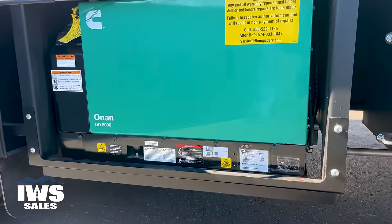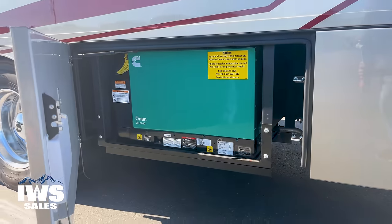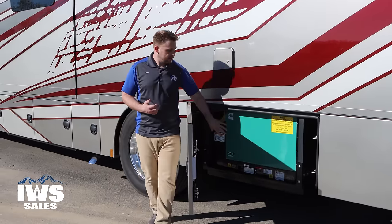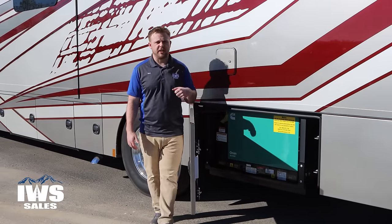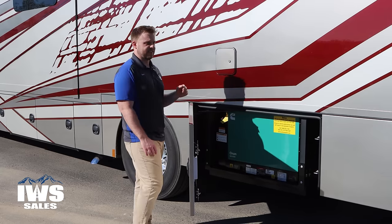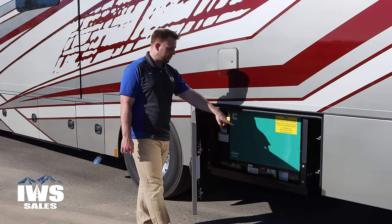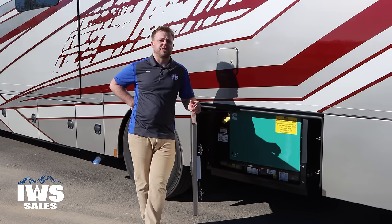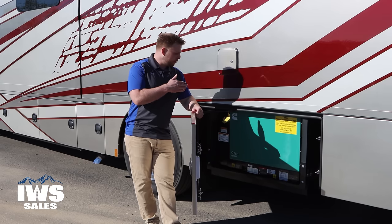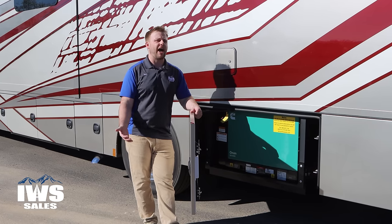This is an 8,000 watt generator. And this thing is probably over-specced for this coach, but we spec these on any 38 foot Renegade, even on our Renegade Classics, the same generator. So it's a really good generator. You'll see that they put this actually in a lot of Kubota tractor engines, same technology. So when you read the owner's manual, this thing is designed to run for thousands of hours.